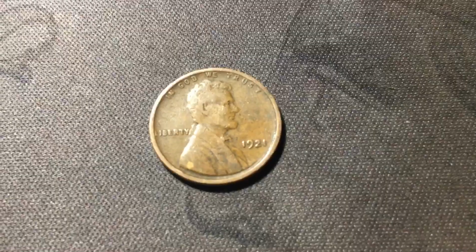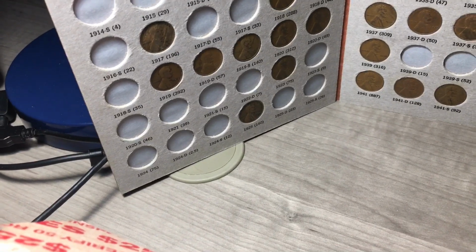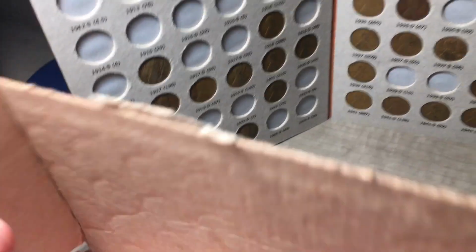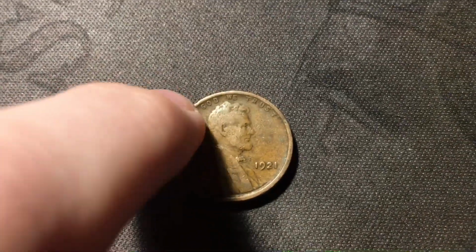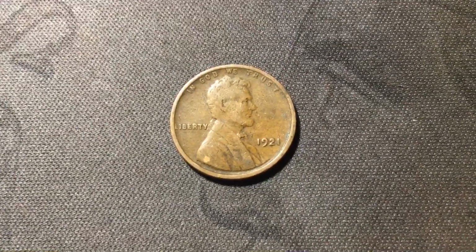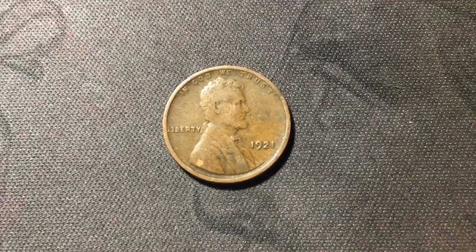1921 is not a year you see too often. And yeah, we definitely need a 1921 for the album. Only 39 million minted of the Philly, 15 million of the S, no Denvers, but we got a 21 Philly, only 39 million minted. Pretty rare find. Don't know if I've ever found a 1921 cent coin roll hunting. Plus, it's actually in pretty decent shape for the age. 1921 wheat cent found, going in the album. That is another amazing find along with the Indian head cent.